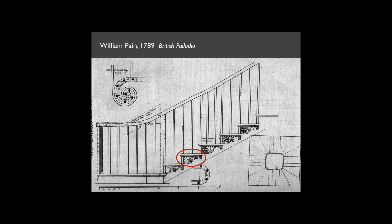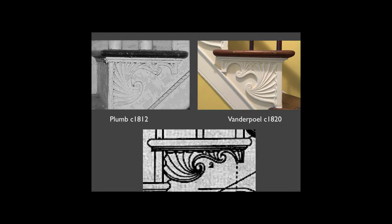And there are also details of the staircases themselves. This is another pattern book source, William Payne. And you can see both the Plum and the Vanderpool stringer brackets, very similar design. So there is some commonality with the staircase, both in the overall planning and in some of the detailing, that does suggest perhaps a common hand.